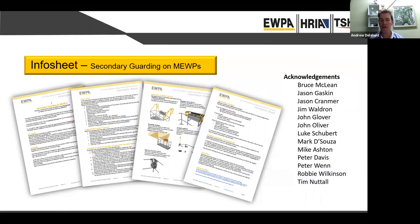We'll now move on to the questions, and there's a few that have come through. The first one I'll go to is perhaps a question for Kieran: regarding secondary guarding systems, is there any redundancy if the sensors fail to detect due to environmental factors? Obviously these environmental factors vary depending on the different types of industry. So Kieran, can you answer that, mate? Yeah, that's a really, really good question, Andrew.